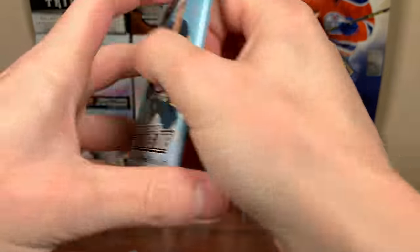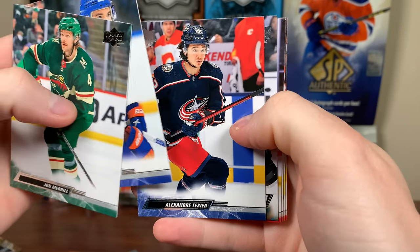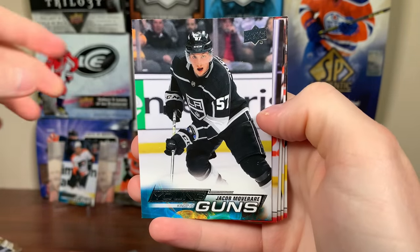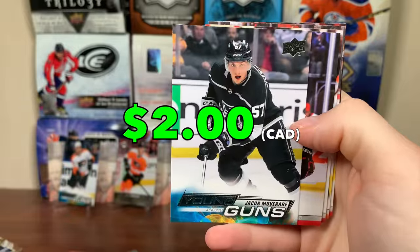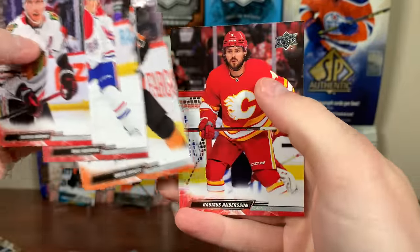And the final pack, this should be a Young Guns hot pack. There should be a Young Guns in here, which there is. John Merrill, Palmieri, Texier, and, oh, Jacob Moverari, Young Guns. There you go, defenseman for the Kings, Young Guns. I'll take it. We got Murphy, Hoffman, Tippett, and Anderson.